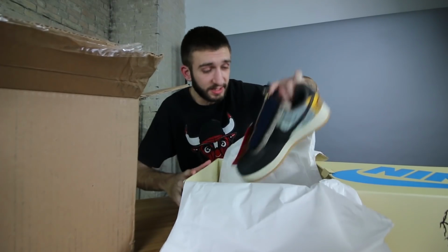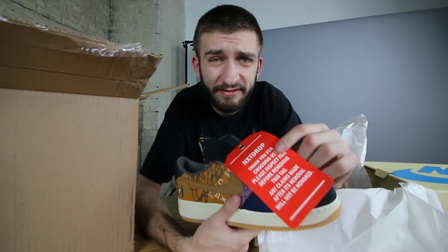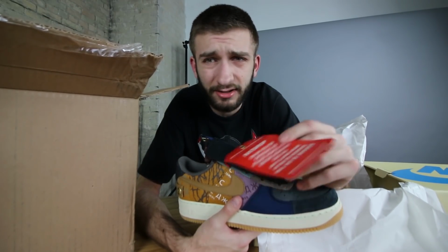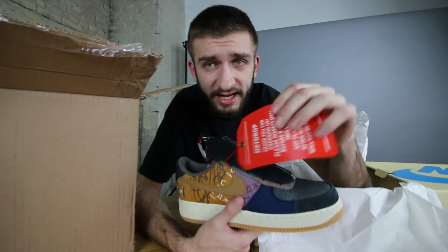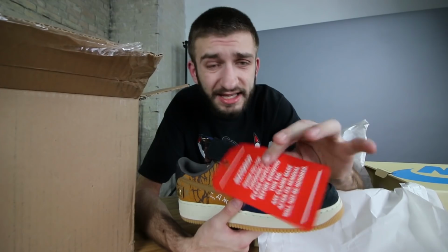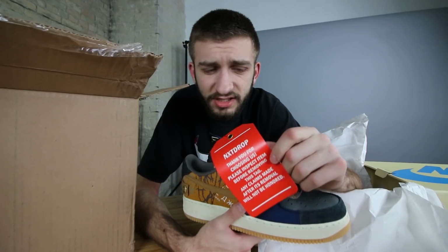So they do indeed have their own legit checked card. This is like a plastic, like, have you ever been to a rest stop at like a gas station or something, and they give you a bathroom key and it comes on like a giant plastic tag so you can't steal it? That's sort of what this feels like, except instead of giving you a plastic tag so you can't steal it, they give you a plastic tag so you know it's a real pair of shoes.